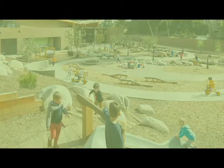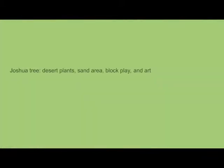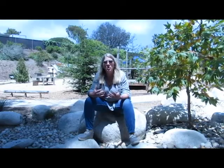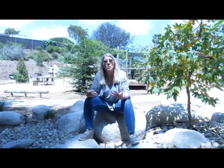So we have an area called Joshua Tree, which is like a desert. All the plants in that area are desert plants that also do well here where we are in California. Then our middle area is our Yosemite area. Our plants in that area grow in Yosemite as well as here in our region. And then our last area is where the bear classroom goes, and that's our Sequoia area. So all of these different areas are similar to preschools. They're broader, but they're in a natural landscape, and then with all of the local native plants to California.